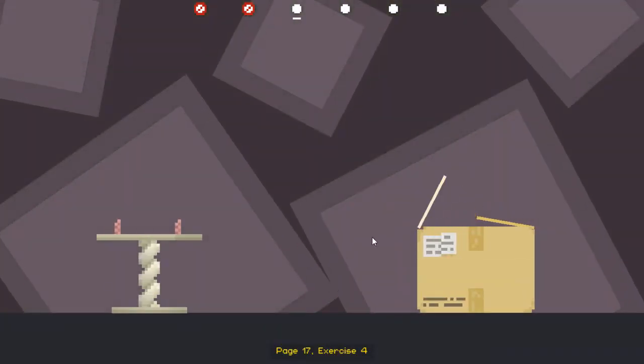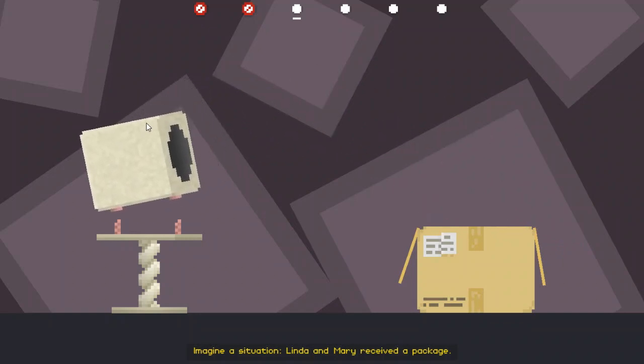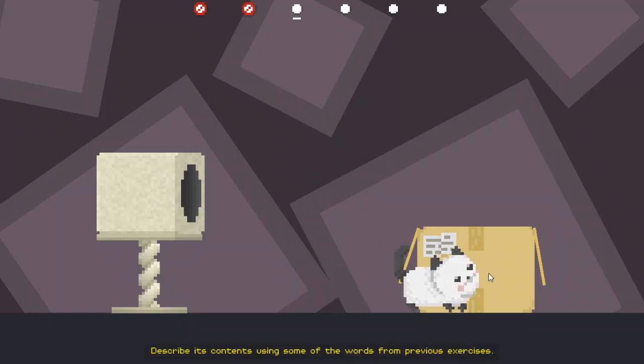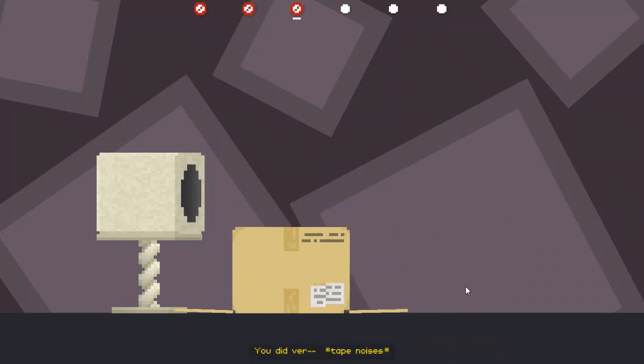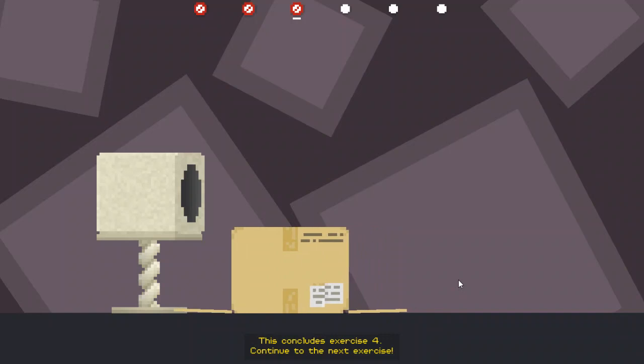Page 17, exercise 4. Imagine a situation. Linda and Mary received a package. Describe its contents using some of the words from previous exercises. You did very good. This concludes exercise 4. Continue to the next exercise.